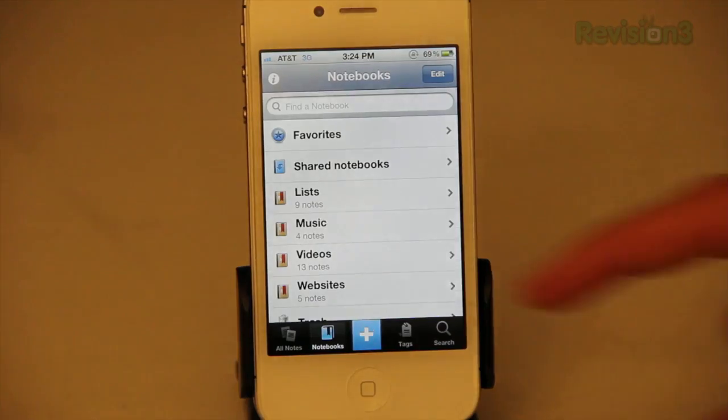Anyways, let's get started. Again, this is going to be my must-have apps on the iPhone. These are the ones I use the most and are my favorites. So the first app is Evernote. If you have not downloaded this app, I don't see how you are keeping your life organized or taking notes at all, because this is by far the best way to do it. And Evernote is exactly that.